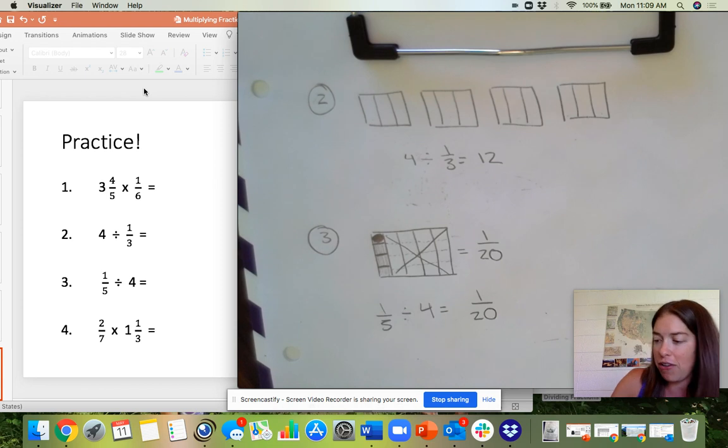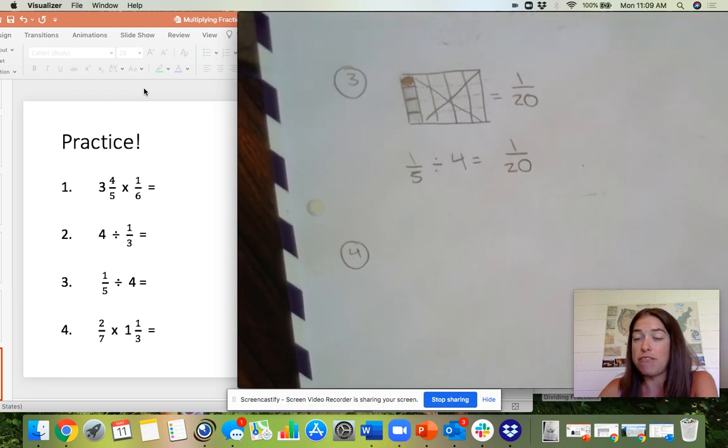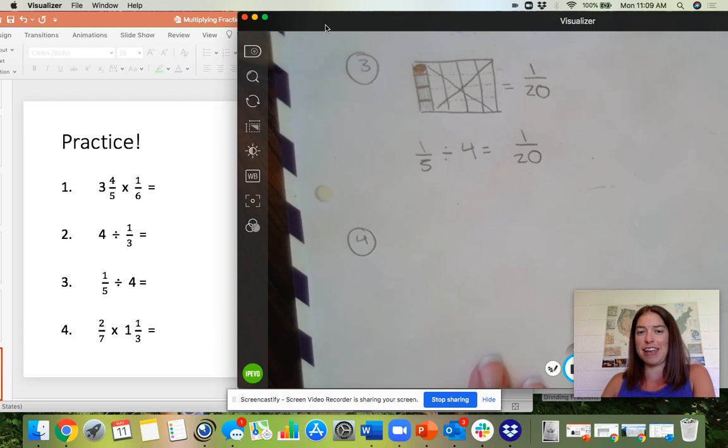All right, and number 4, we have another multiplication practice. If you need to draw a model, go ahead and draw a model. If you feel comfortable using the standard algorithm, either through partial products or by turning your mixed number into an improper fraction, go ahead and do that as well. Go ahead and solve number 4. I'm gonna solve it too, and then we'll check in with your answer.